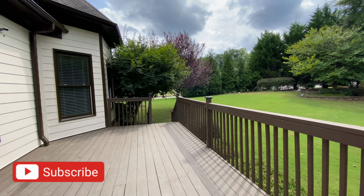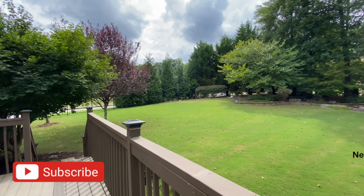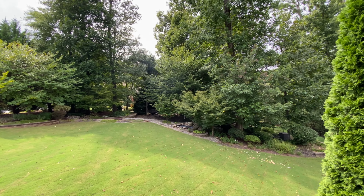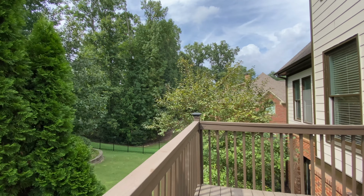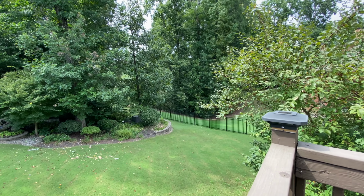This house is priced at 1.1 and it has the master on the main level and it has an additional bedroom that could be perfect for a guest suite. Then you have 3 additional bedrooms upstairs and another 2 down in the finished basement that you're not going to want to miss.